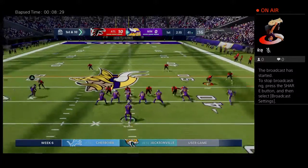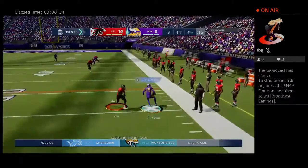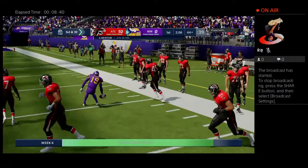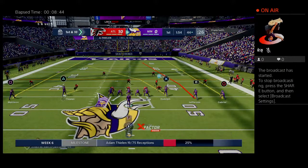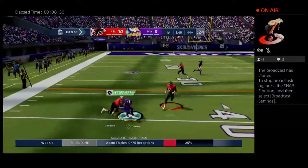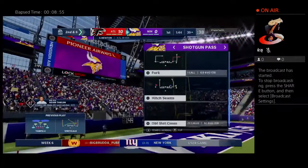1st and 10 at the 41-yard line. On first down, it's Newton. That one into the hands of Thielen, complete. And he'll work it across midfield inside the 45. The catch and run there, good for 16 and a first. From Falcon territory now, here's 1st and 10 at the 44-yard line. Here's a quick hitch route and the throw complete. They'll contain him to just 4.